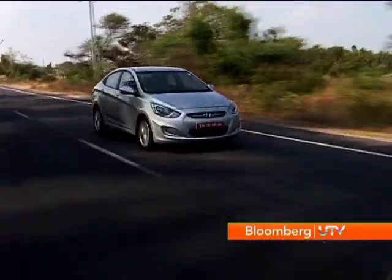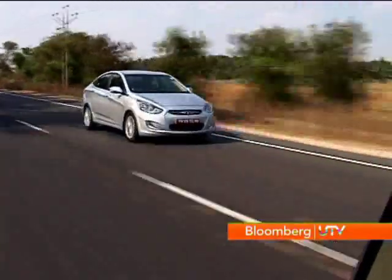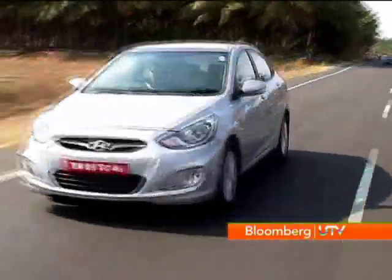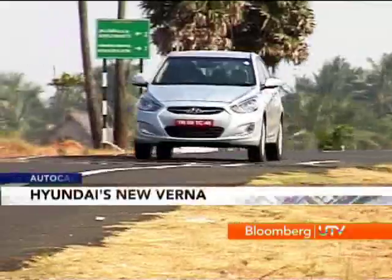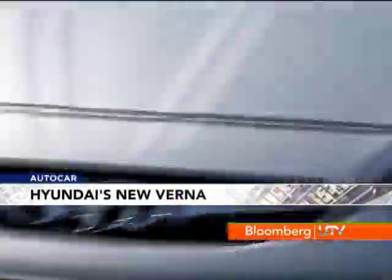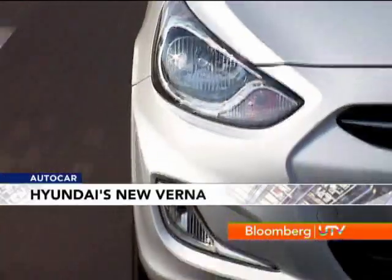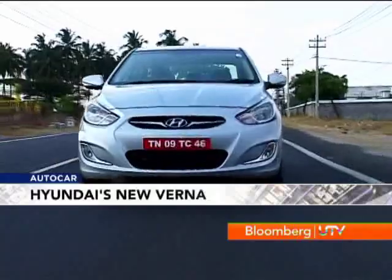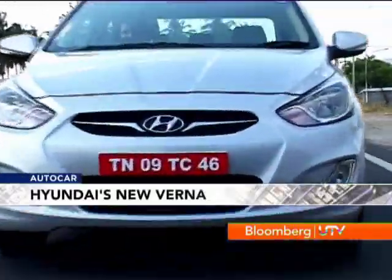However, when you drive them back to back, there is a difference in the handling of the diesel variant. The diesel feels better damped and more sure to drive at higher speeds. Still, the Verna won't be the enthusiast choice. When it is launched, it is the typical Hyundai traits of offering a well-equipped, reliable and comfortable car that are likely to get the Verna a lot of attention.